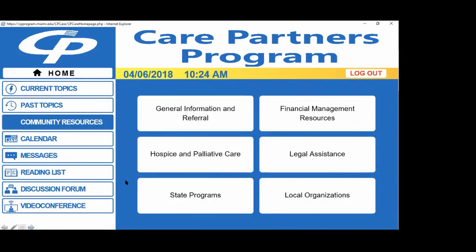And finally, this just gives you a sense of the types of resources that we link our participants to. They select them in terms of the type of support that they would like. It might be financial support, it might be legal assistance, they might want to know more about local organizations that support caregivers or persons with memory problems.